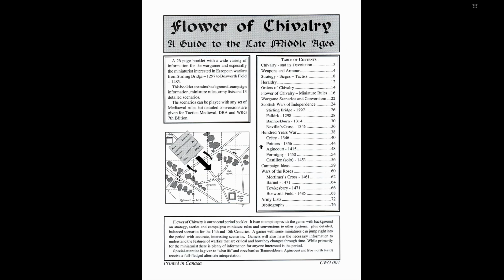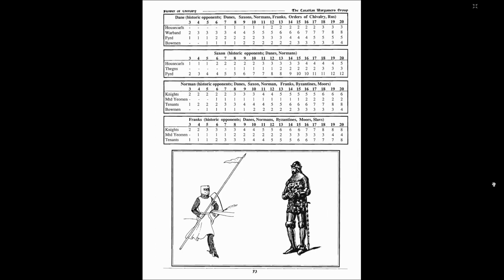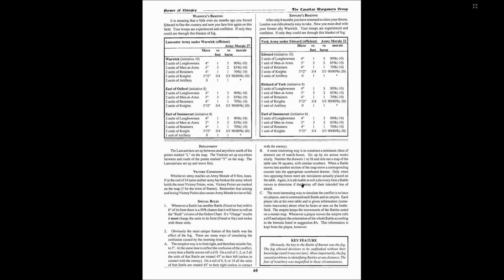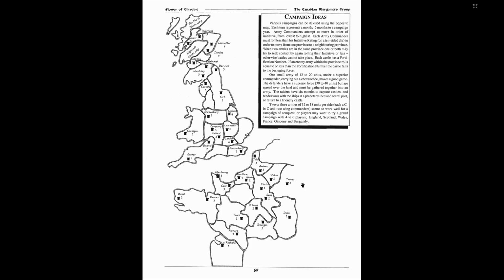With all the information and the flood of chivalry. And these are the battles. I think it is an excellent book. It has so much information. It has so many battles. It has very interesting campaign ideas. That's why I read to you all the campaign comments. I think it's worth buying.